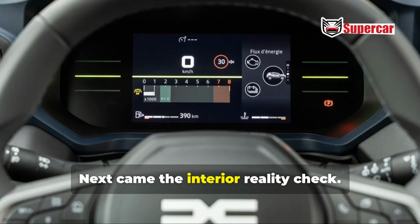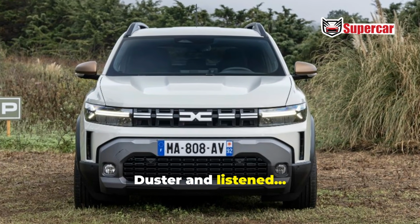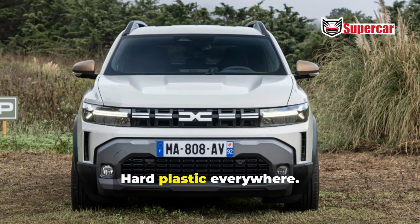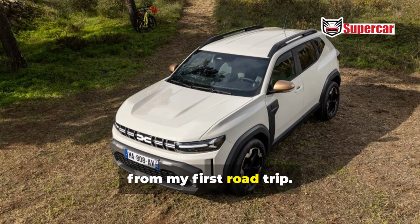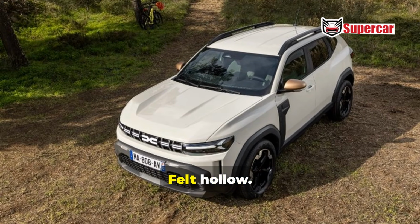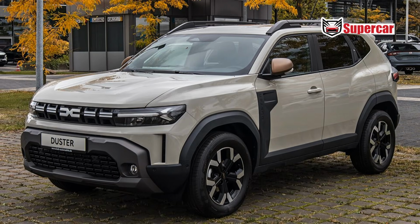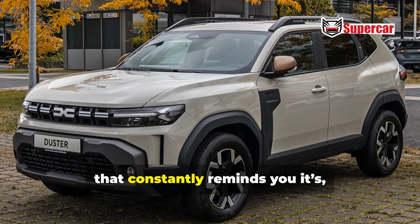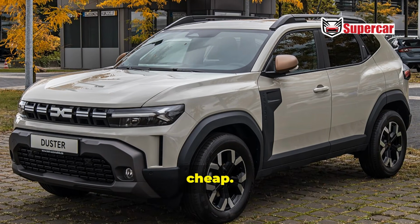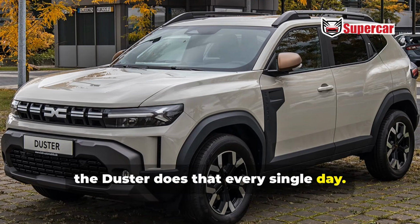Next came the interior reality check. The moment I truly sat still in the Duster and listened, it hit me. Hard plastic everywhere. The seat fabric already had a wrinkle from my first road trip. The steering wheel felt hollow, and when I leaned against the center armrest, it creaked. There's something about driving a car that constantly reminds you it's, well, cheap, and unfortunately the Duster does that every single day.